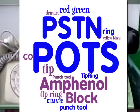Or at a business, the lines from the DMARC are commonly brought to a wiring junction called the 66 block, which contains 25 pairs of wires. From here, connections can be made to the incoming phone lines, and also to the phone jacks throughout the building that our phones might be plugged into. Wires are spliced onto the 66 block using a tool called a punch tool, and sometimes an Amphenol connector is pre-wired to the 66 block to make these connections faster.